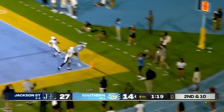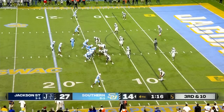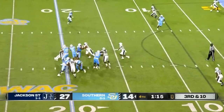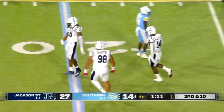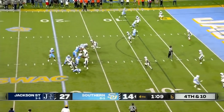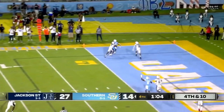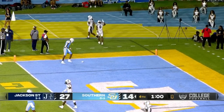Blood lofts it up to the back of the end zone, and just too tall for Kendrick Rhymes. 3rd and 10. Can Southern get it in the end zone? Oh! Just telegraphed. 4th and 10. Blood looking, and nothing doing.